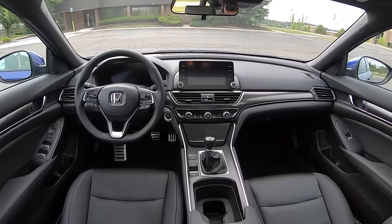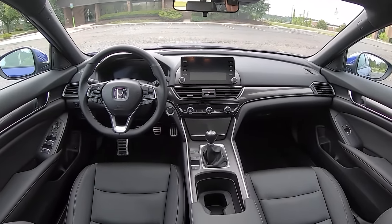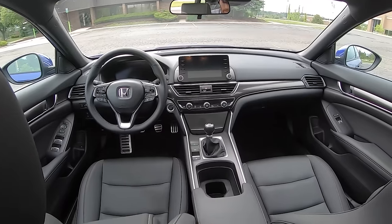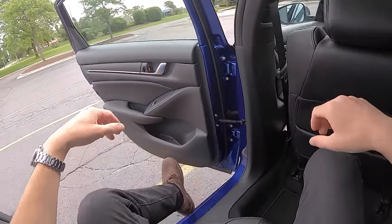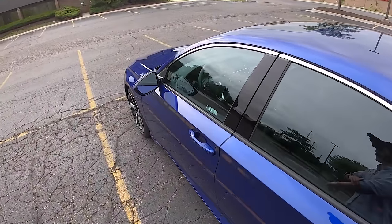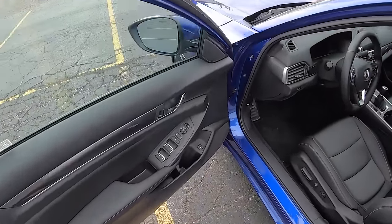Classically designed cabin from Honda. Really nice materials, soft touch leathers. These seats are great, they're very comfortable also. And all the plastics just have a nice solid feel to them. Everything in here feels like it'll pretty much look and act as new for a very long time.